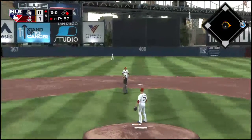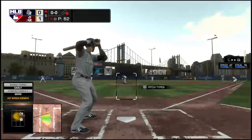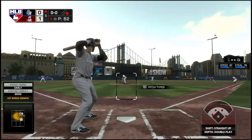You don't see that too much in today's game. Most guys, it doesn't matter what the count is. They're looking to line them, drive the ball out of the ballpark. Not the case here. Good 2-strike adjustment, and able to punch a ground ball through a hole for a single.